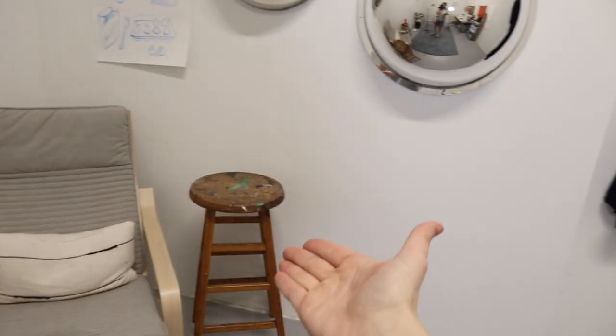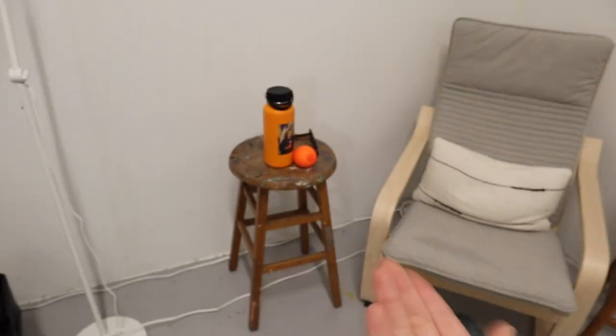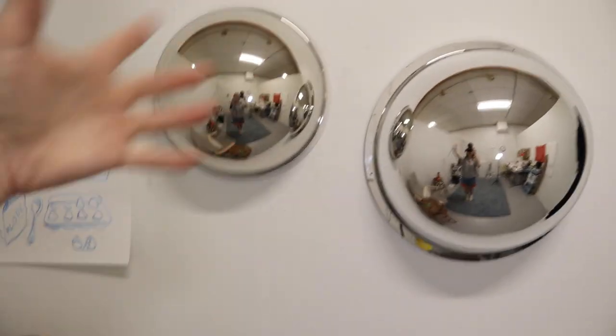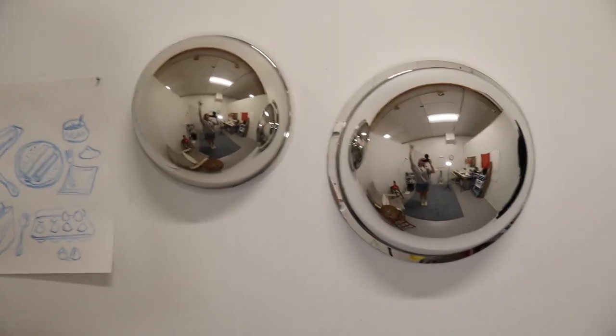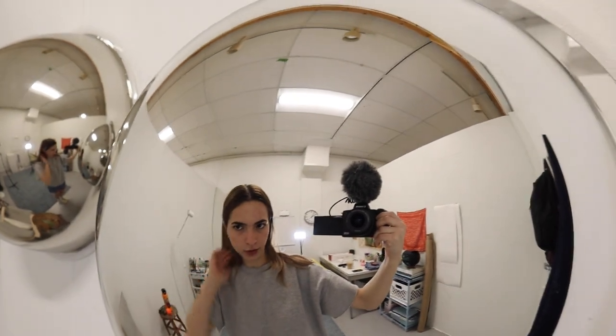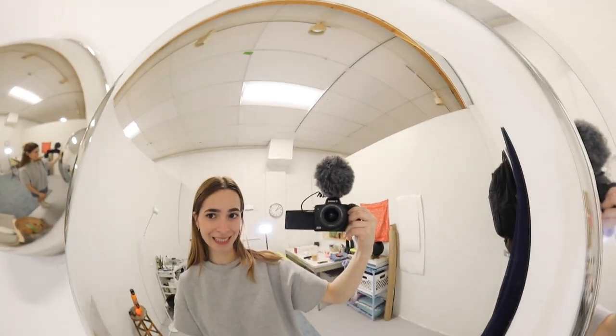I usually use this stool to paint. I sit and paint on that one when I'm doing the little pieces here. This little one just kind of travels around. Chair, IKEA. And then my two mirror domes. I usually use these for my TikTok. They're fun. I also take my Instagram stories on here sometimes. Yeah, that's pretty much it.